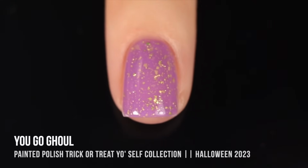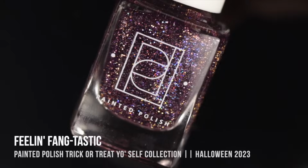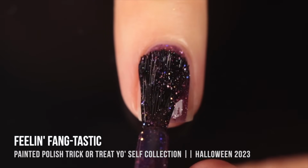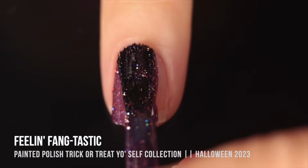And again, really impressed with the opacity in this one. 2 coats for full coverage on my nails. And then we've got another purple. This one is called Fang-tastic, but this is a very different purple than You Go Ghoul. This is more of this eggplant, very warm toned, deep purple jelly base.